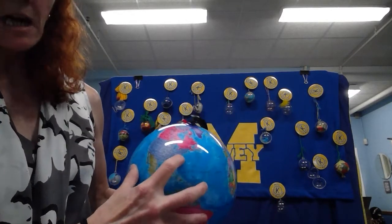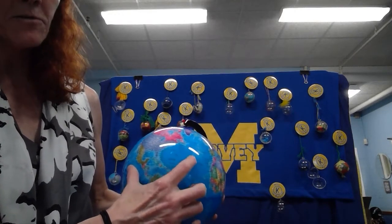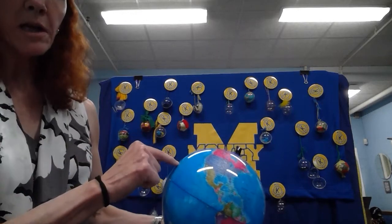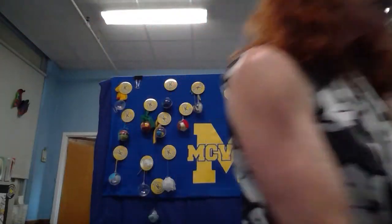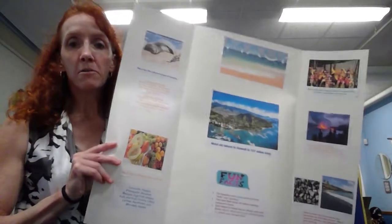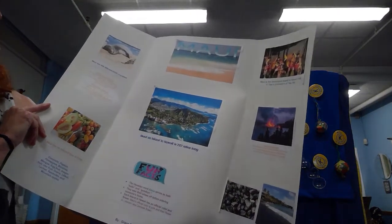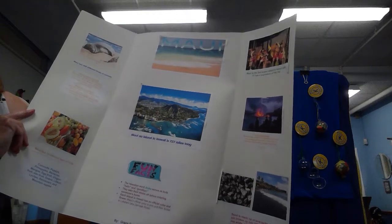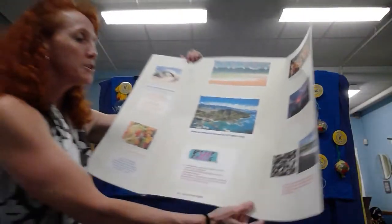Now we live on this side of the United States. That's where we are, and this is the Atlantic Ocean. So it's all the way on the other side of the United States and the Pacific Ocean. So anyhow, Maui is one of the islands in Hawaii. So Grace, I'd love to know, have you been there or do you want to go? I would love to go there someday myself. And these are some of the things you might see if you do go there. So some really cool animals, volcanoes, fruit, looks super yummy, and she gave us some fun facts.